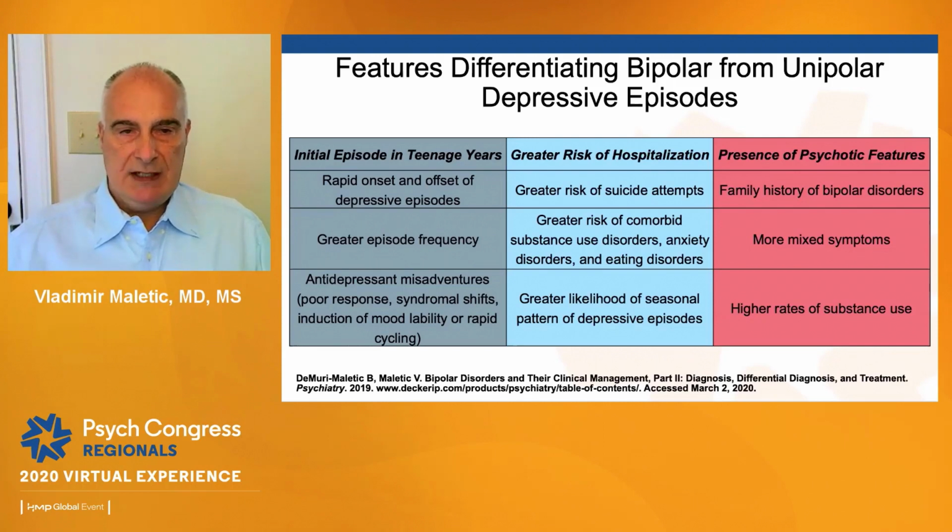What are some of those indicators of bipolarity? Typically, bipolar disorder has an earlier onset. So if our patient has first depressive episode in teenage years, odds are roughly 2 to 1 that it is going to become bipolar disorder. Bipolar episodes tend to have greater frequency than episodes associated with major depressive disorder. And these patients will have very different pattern of responding to antidepressants.